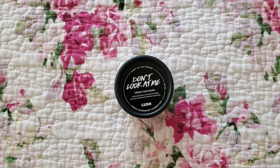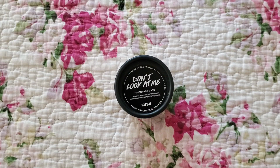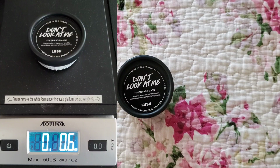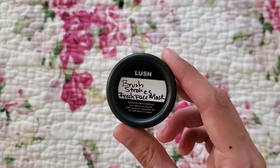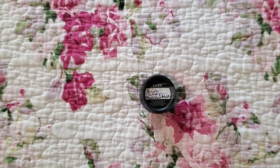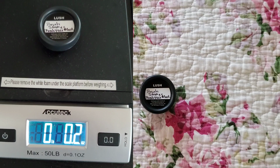So towards the end, I just use this on my body. But when I added it, it weighed 3.4 ounces, and now that is empty, it weighs 0.6 ounces. So when I purchased the Don't Look at Me, they also gave me a free sample of another fresh face mask, and that was this Brush Strokes Fresh Face Mask. So when I got this, it weighed, let's see, 1 ounce, and now it weighs 0.2 ounces, and it's empty.